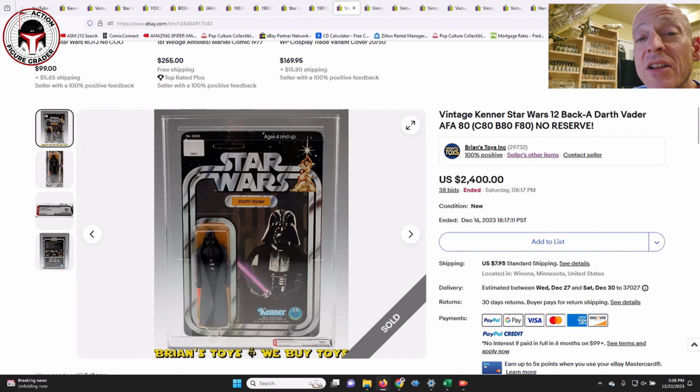And now let's dig into Brian's Toys. Brian's Toys had some incredible items for sale, and I was really shocked by how low the sales prices were. This is definitely the biggest shock. A 12-back A Vader. Now, this does not have the SKU on the footer stand, so it's kind of the second generation of 12-back A's, if you will.